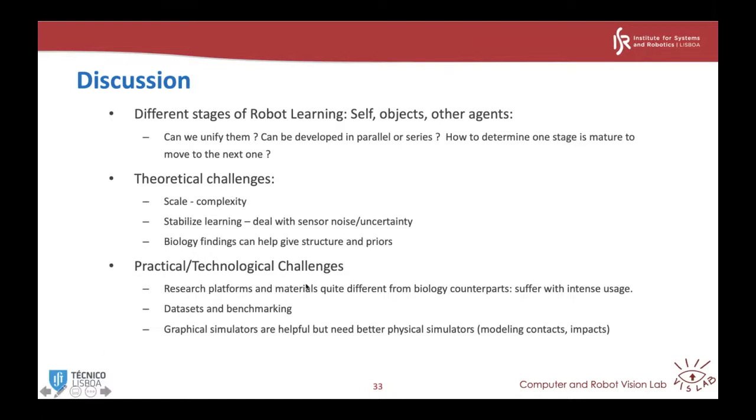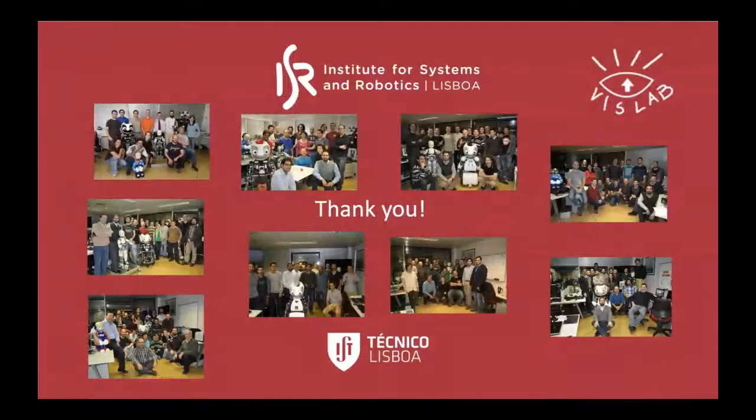And then there are also practical challenges. Our research platforms and materials are quite different from biology. They suffer from intense usage, break more often, and cannot self-repair. There is a lack of datasets and benchmarking tools because there are not many people having common robots in the world, so it's hard to create a critical mass of experiments to really leverage. You may have seen that many of our works are done in graphical or physical simulators. These are great because you can do a lot of experiments, but they still do not match reality very well. So we could also invest more research in better physical simulators, in particular modeling contacts and impacts. Okay, thanks a lot.